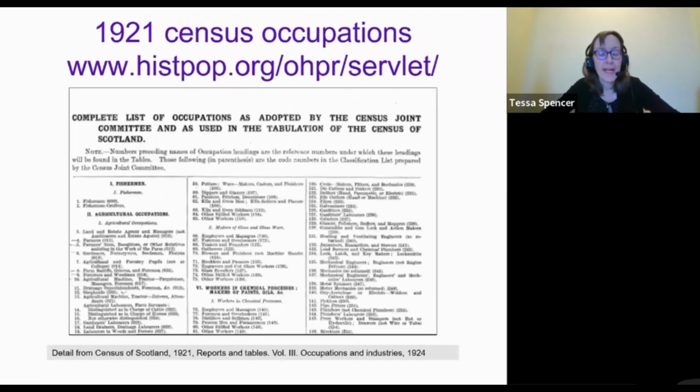The list of occupations and professions was widened for the 1921 census. The 1921 Census Report, Volume 3, includes an index to occupations, which is also available on HISPOP, the online Historical Population Reports website.